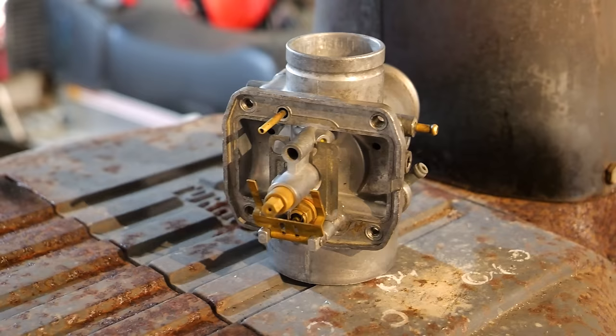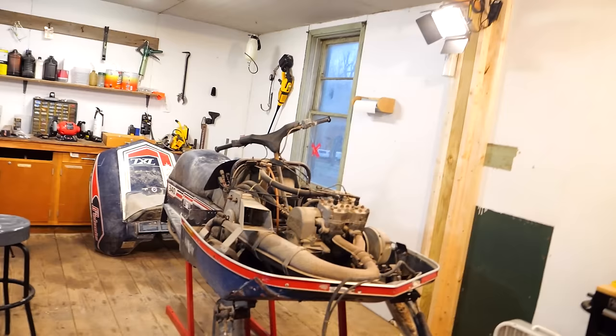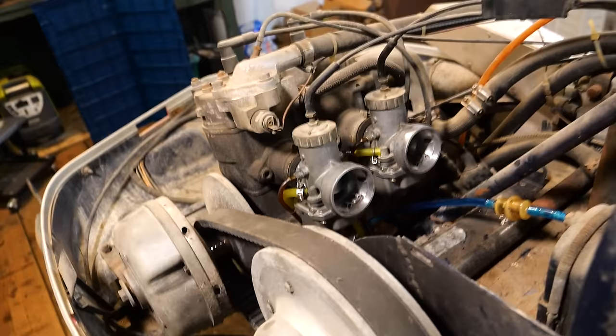Well, we're all cleaned up, pretty much ready to go back on the sled. I'm waiting for some epoxy that I put on that standoff right there to cure, and then this one will be done. We can throw them in there and fire this up. It'll smell a little bit. You guys probably can't see, but the snow is coming down pretty good now. Finally into the meat of the storm.